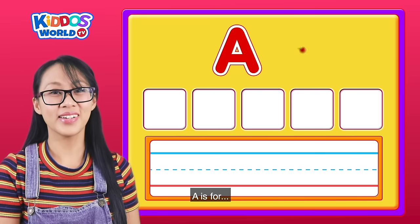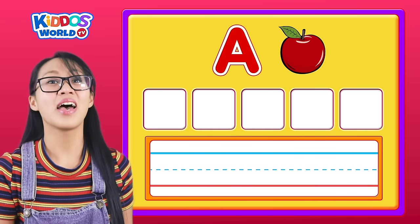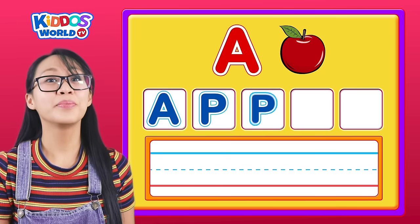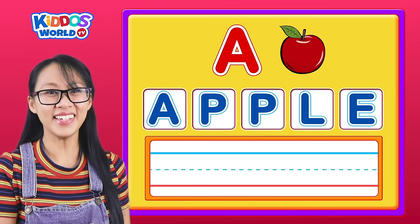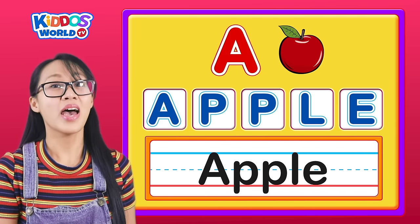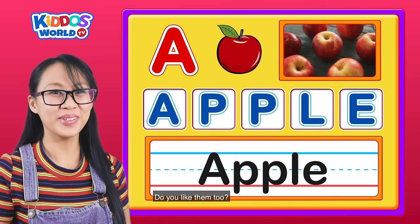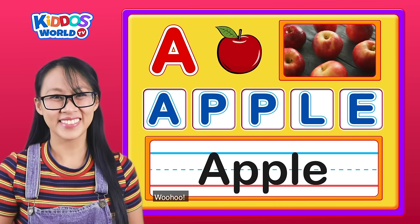A is for apple. A, A. Apple. A, P, P, L, E. Apple. Great! Apples are yummy. I love eating apples. Do you like them too? Yeah! Good job! Woohoo!